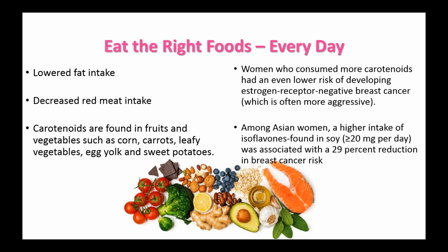So the right foods, what are they? Well, lower fat intake, of course. Carbohydrates are also important. Sugars. Know what's in your food, I think, is the most important. I think a low fat diet is not the key to everything, but it's important. And so know what's in your food and know what you should take in every day.